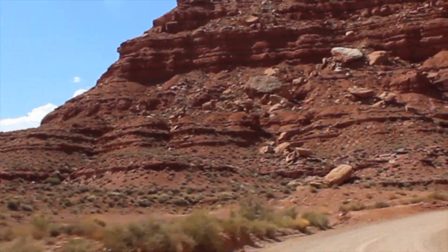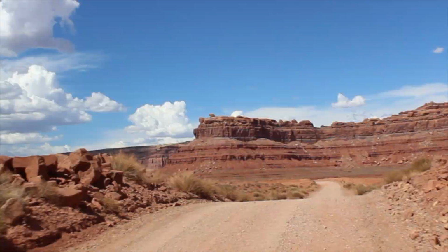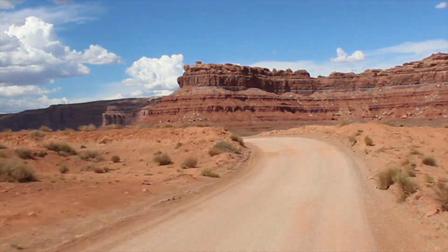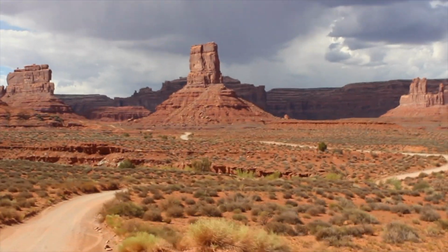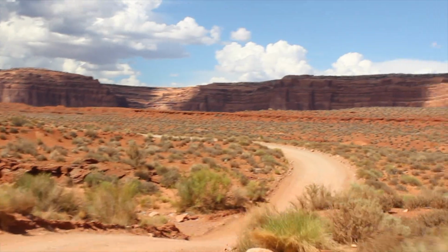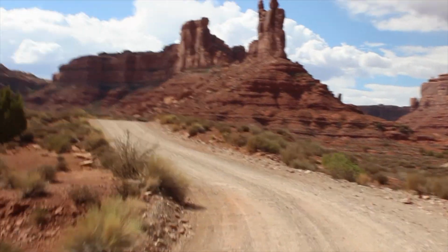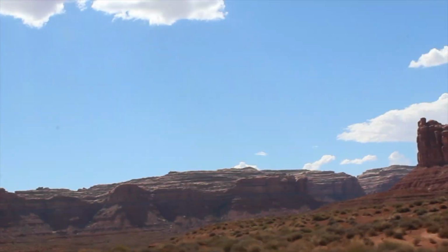The road is recommended for high clearance vehicles. During dry weather, however, many people drive the road in family cars like we did. But be advised that it can be rough and bumpy. When the weather is wet, a 4x4 may be needed to get through. The western end of the Valley of the Gods Road connects with Highway 261 just below what is known as the Moki Dugway.